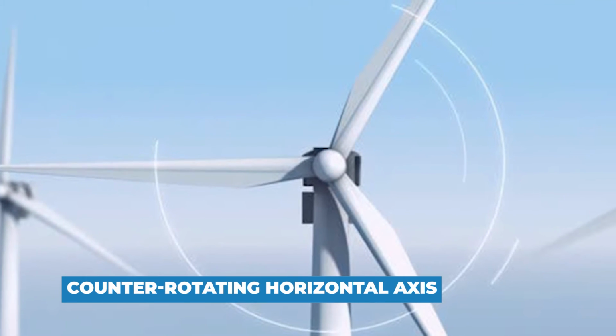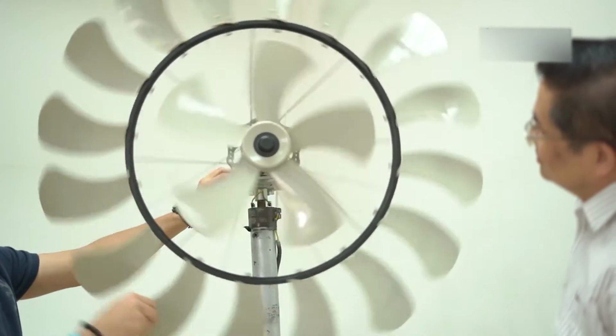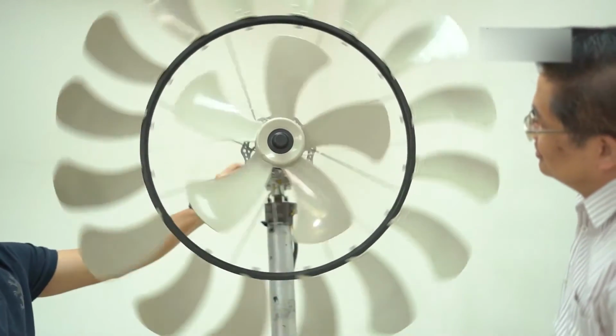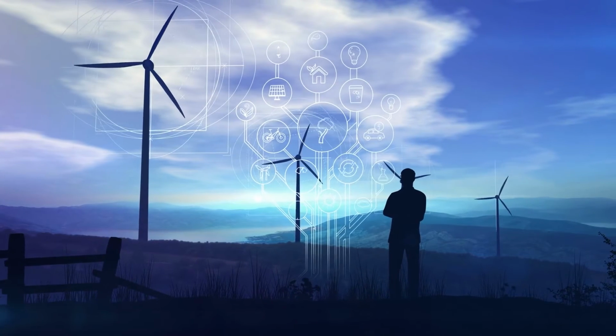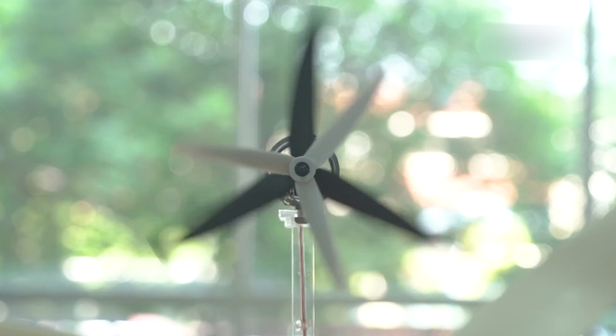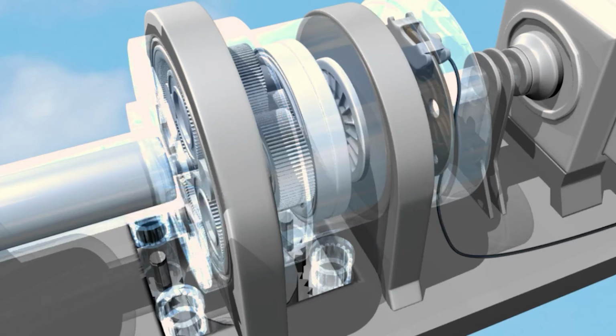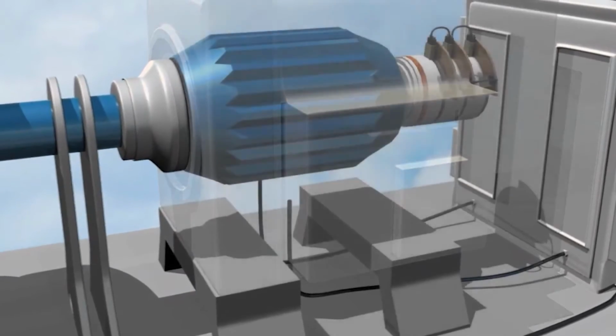Counter-rotating horizontal axis. When a mass is propelled in one direction, propulsion is produced in the opposing direction. There is a substantial amount of rotating air present. Too much tangential airflow is wasted in a single rotor. An extra rotor is added to increase the production of extra power, making it more useful. Another benefit of contra-rotation is the elimination of a gearbox and auto-centering on the turbines.